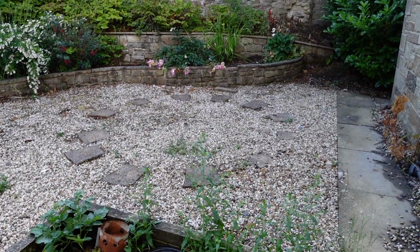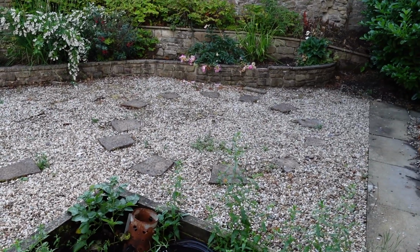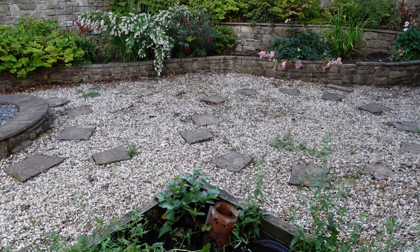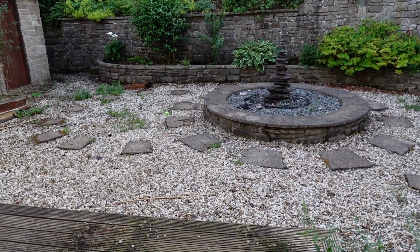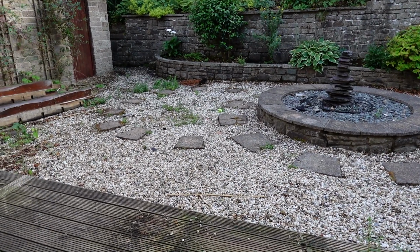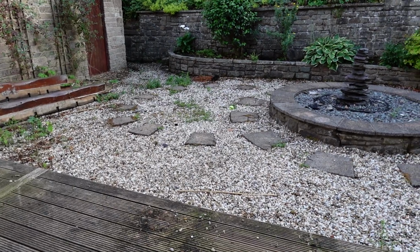Then you can see that the majority of it is gravel, stones, and then there are some concrete slabs as well that have been put down all around the garden, everywhere. And you can see there are several weeds. Now, we've done a lot of weed killing and they still pop up everywhere.